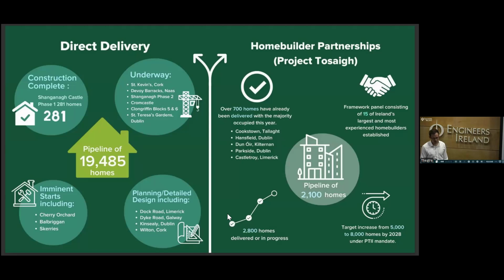So this slide then just shows our direct delivery arm on the left, with a pipeline there of around 20,000 homes, and then our Project Tusig delivery mechanism on the right. So to date, from Tusig, 700 homes have been delivered. There are 2,800 homes currently in progress. There's a framework set up for Project Tusig 2, which has 15 of Ireland's largest home builders. And the target then, as I mentioned, for Project Tusig is 8,000 homes to be delivered by 2028.